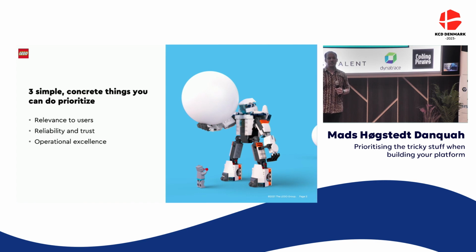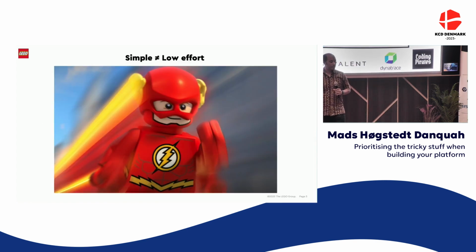When leading a new team and when having this new team deliver these things, we have the challenge of how to make sure we prioritize some of these things that are very hard to put in a backlog or on a Jira board. So for instance, how do we make sure that this thing we deliver is reliable? How do we make sure that we can operate the thing? And how do we make sure that these things are relevant to our users? So I'll come up with some simple things you can do.